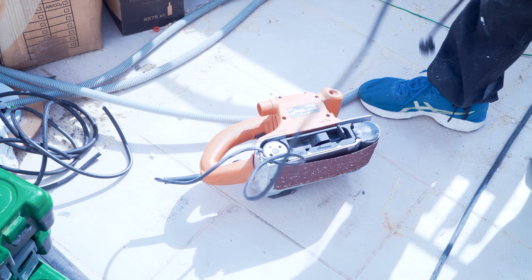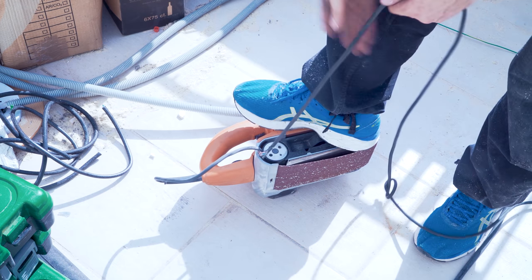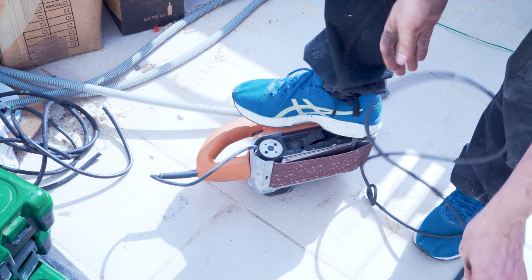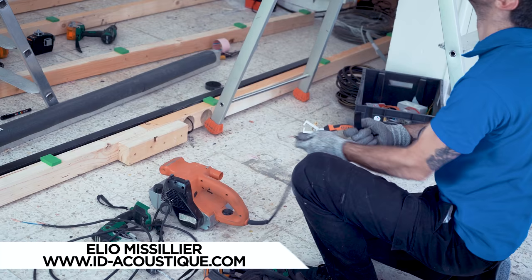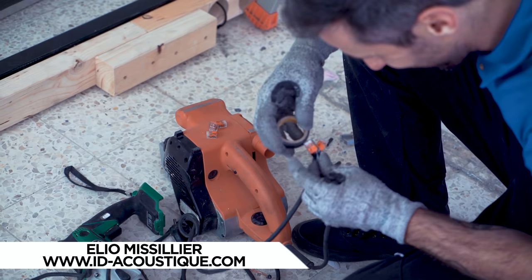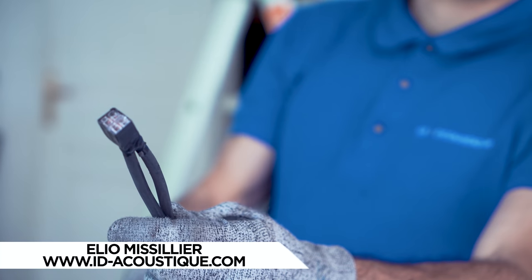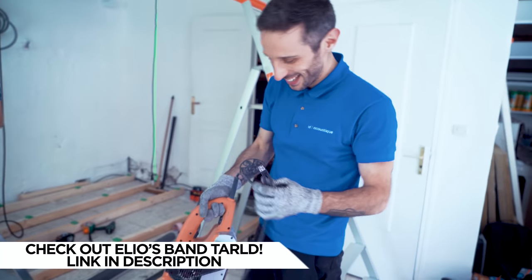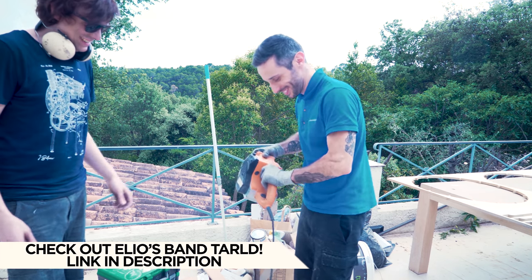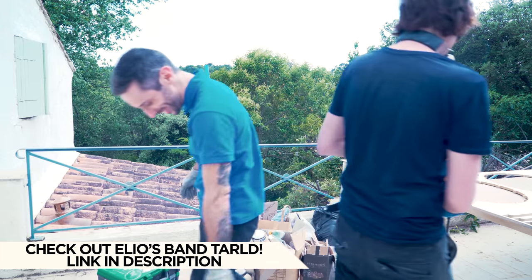So I tried to finish this sanding a little quickly. All of a sudden the sander stopped. I don't think the cable should be in there, right? Elio, can you save me? Yes, I try. Yeah, beautiful. Let's see if it works. You, sir, are a genius. Thank you for saving me.